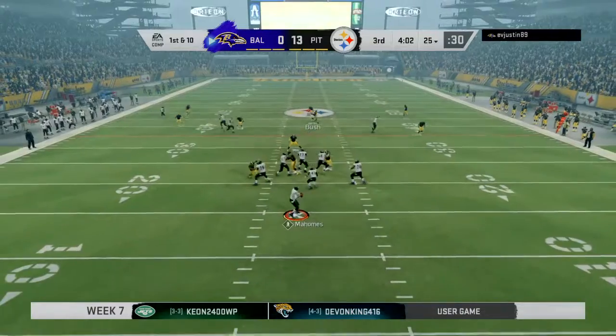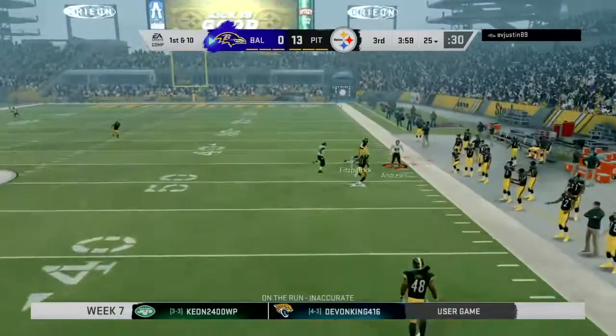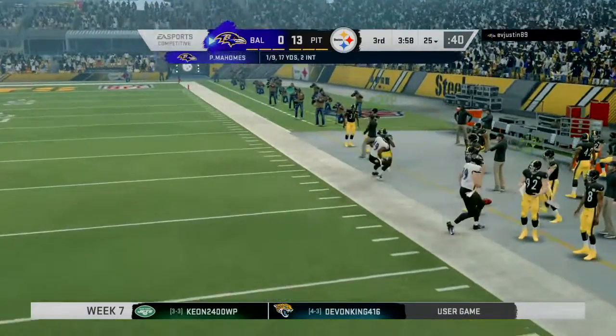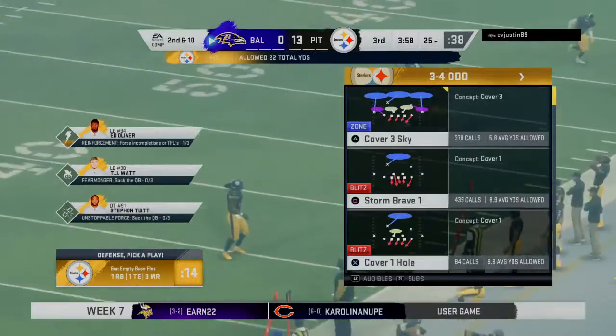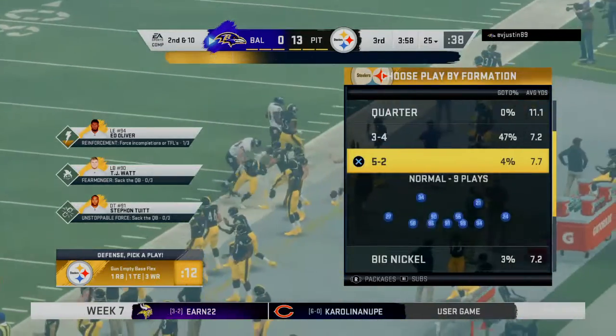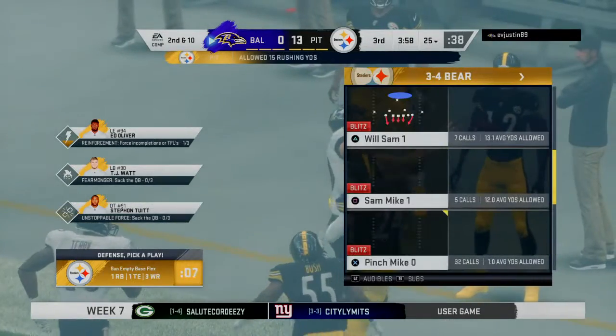Trying to shake off the interception from the last drive. He'll look to throw. Flush to his right. And that is incomplete. He couldn't hold on through the contact. Brings up second down. You know, despite the scoreline, I think they've got to like where they are here. They're on the road and just one big play away from getting right back in this game.